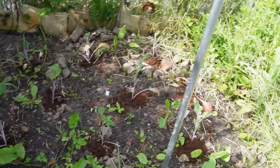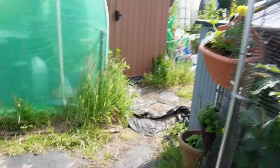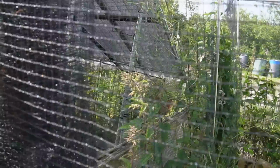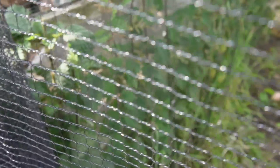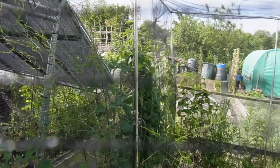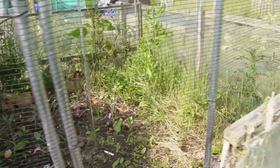If it doesn't work again this year, this whole cage is going to get moved somewhere else and possibly give me a bit more space to get in to the girls, because that's a bit too tight, trying to get in at the moment. Also, the annoying thing, you might be able to see through the netting, there are a lot of very tall stinging nettles. So yeah, I always get stung.